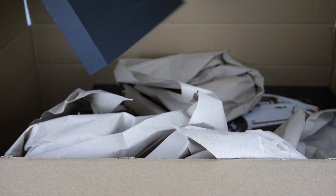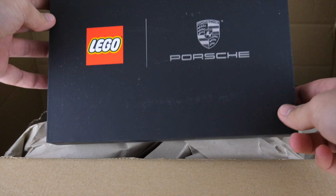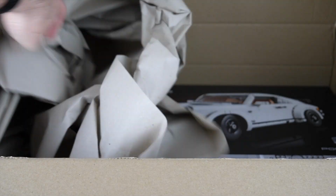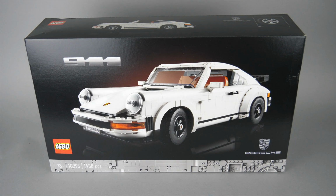So, this is the other gift with purchase box, the VIP Porsche Welcome Pack. We'll be focusing on this one in this video, but let's take a quick look at the biggest box here, the 10295 Porsche 911 set. I can't wait to build it, you can expect the video about it soon.